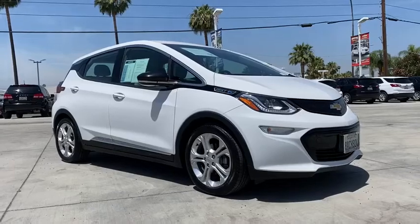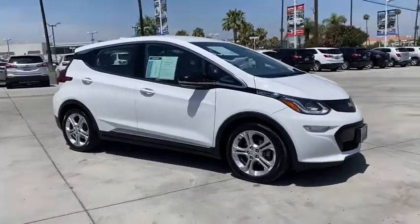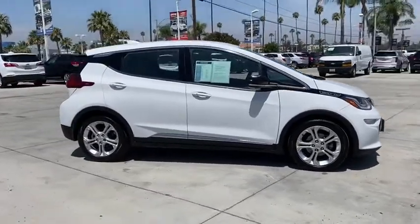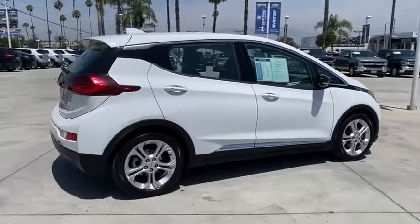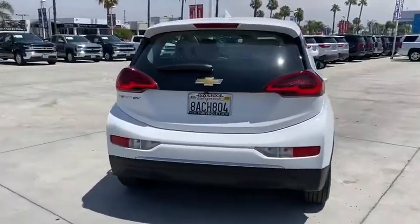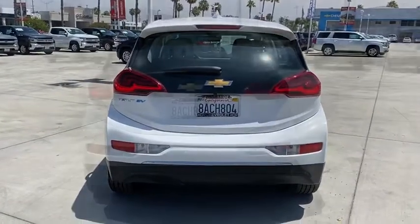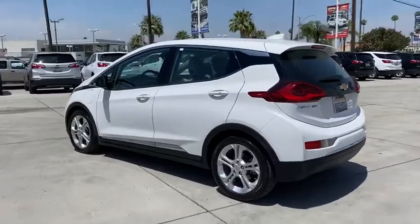Looking for the right vehicle? Check out the 2017 Chevrolet Bolt EV. The Chevrolet Bolt EV has a beautifully sculpted exterior along with its impressive performance, spacious interior, and advanced technologies. It has completely reinvented what an electric car can be. This vehicle has less than 55,000 miles.